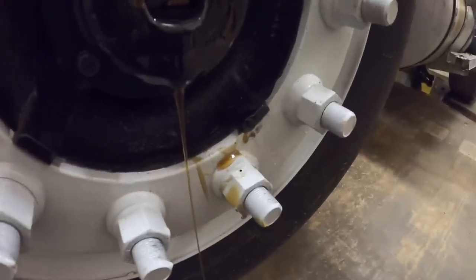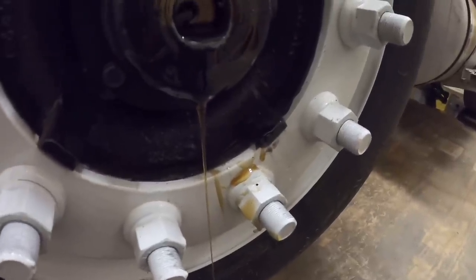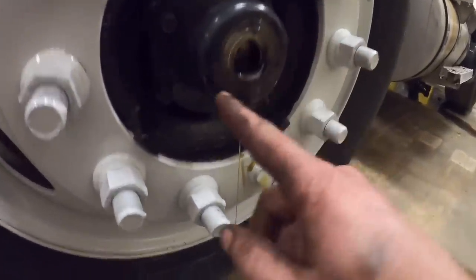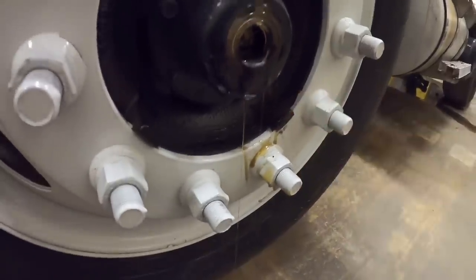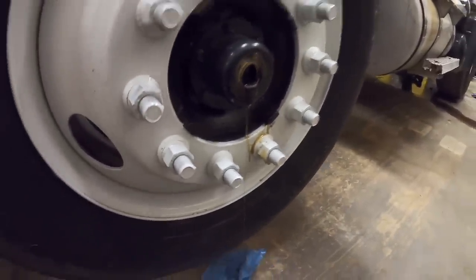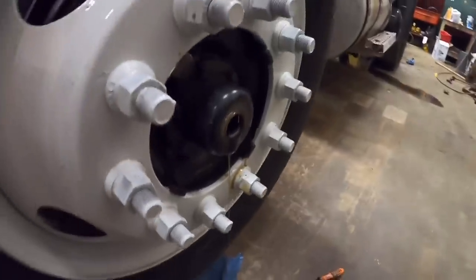That is honestly better than being empty, but that's not good either. Somebody has filled that up through here instead of using the fill line, which is right there. So we'll let that one bleed out. It don't need to be that full.